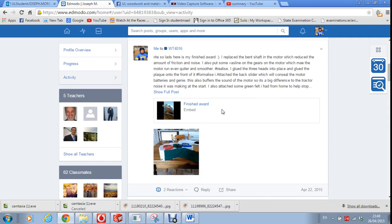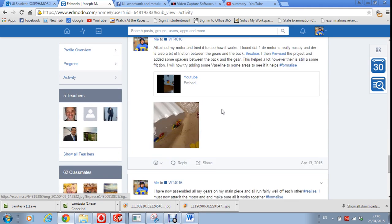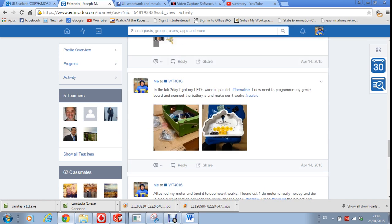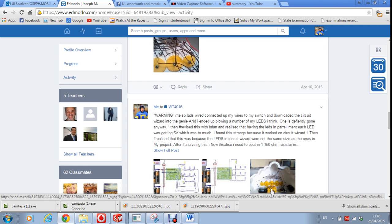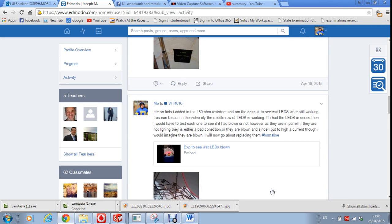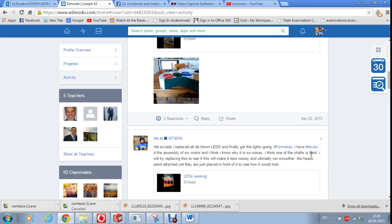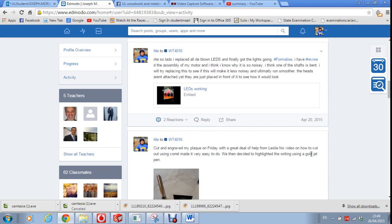Other problems I encountered, as was talked about down here, came when I first attached the motor. I found the motor was really noisy and there was a lot of friction between the gears at the back. When I had it all wired and soldered together, I assumed something as simple as putting Vaseline in the gears would fix it. However, I noticed that one of the shafts on the motor was actually bent, only ever so slightly, barely a thing. So I took it out and replaced it with a new shaft altogether, then applied Vaseline to the motor, and it ran very much smoother.